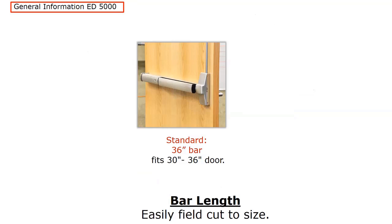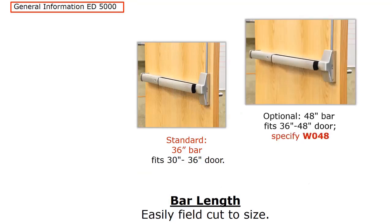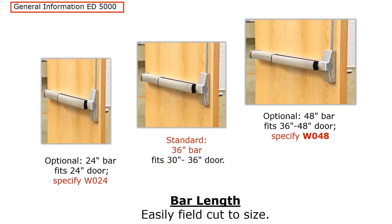For Corbin Russwin, the standard door width is a 36-inch door. And when you order an exit device for a 36-inch door, it can be cut down to 30 inches. But if you need a larger door width, they also offer that, and it's specified with a W048 for a 48-inch door width. This will fit a 48-inch door right out of the box, but you do need to specify W048, and the W specifies the width of the door. If you're looking for a very small door, they also offer a 24-inch exit device. This is specified as a W024 to get the 24-inch width.